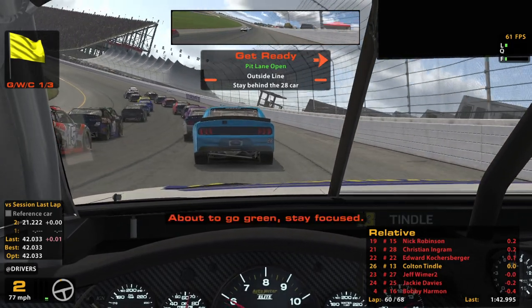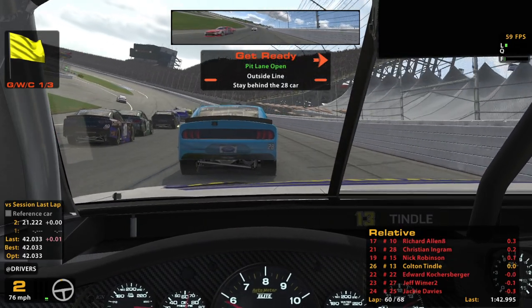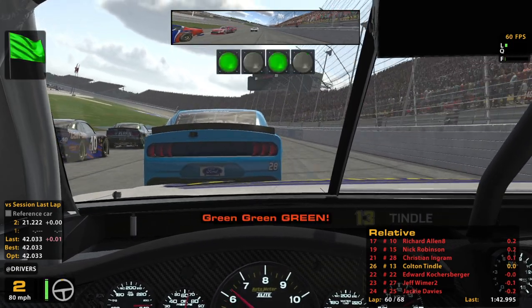About to go green. Stay focused. I guess overall it wasn't a wreck fest necessarily. I mean, more wrecks than I think there should have been, but we had a couple green flag runs. Green, green, green, green.